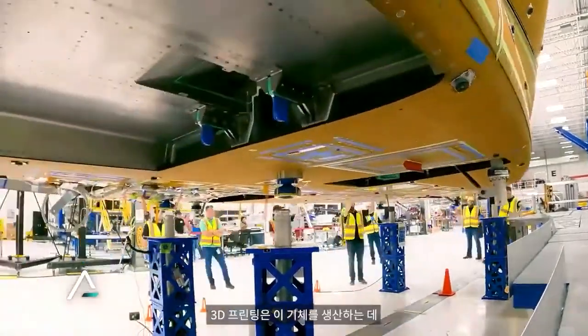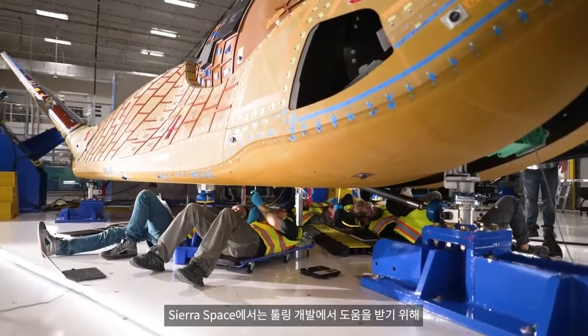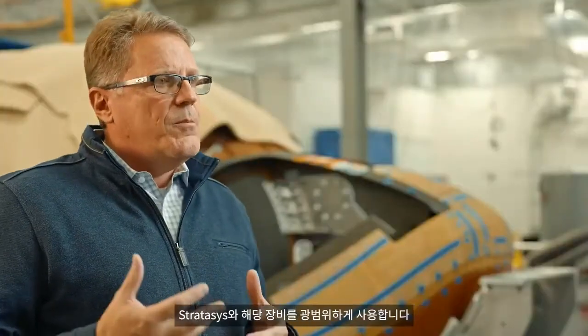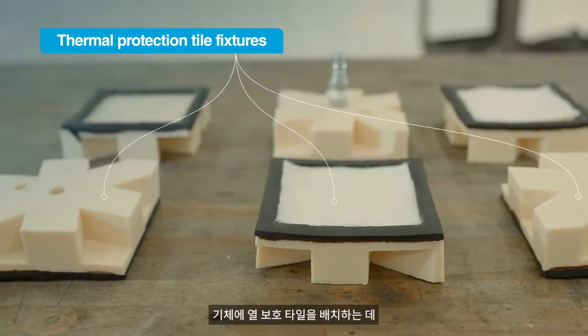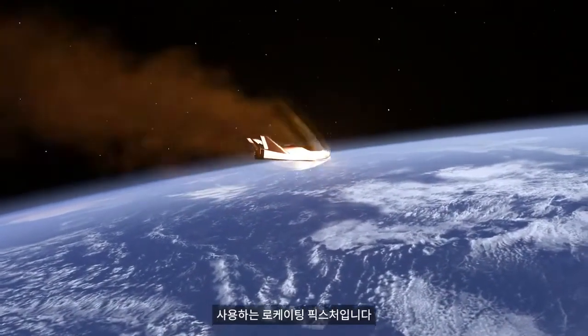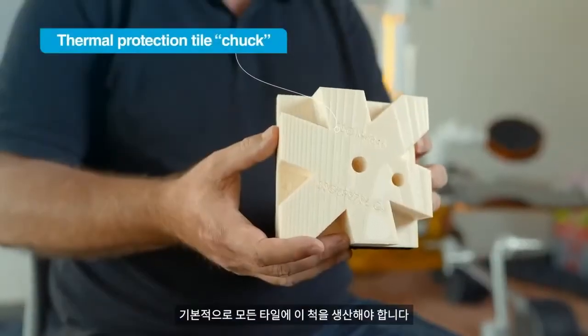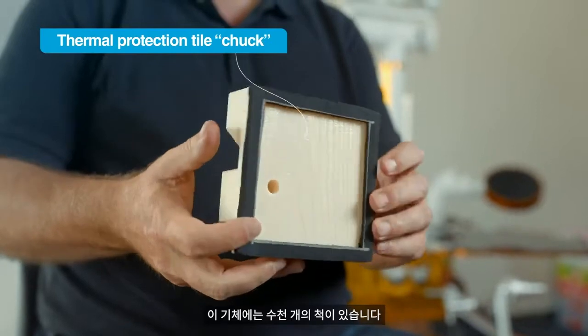3D printing has been very effective at helping us produce the vehicle. We largely use Stratasys and their machines to help us develop tooling. Some of the specific tools that we're building are locating fixtures that we use to place the thermal protection tiles on the vehicle. We have to produce these chucks for basically every tile. We have a couple thousand of them on the vehicle.